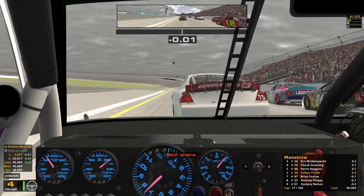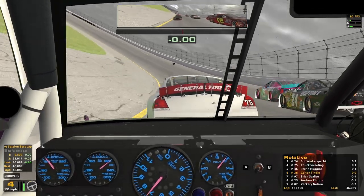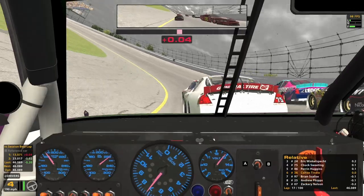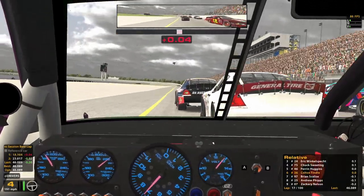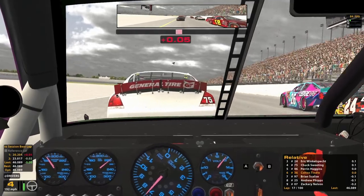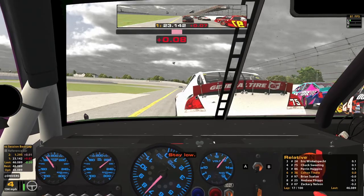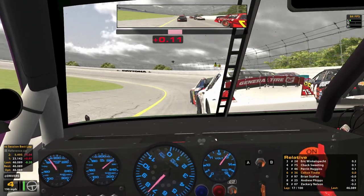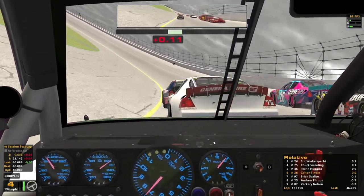Just cruising. Just driving. Nothing much going on right now, except for a bunch of bumps. Make me feel like I'm in a rocket ship, flying off into space. See a line of cars in front of us. They're probably trying to keep up as much momentum as possible so they don't go a lap down, if they're not already.